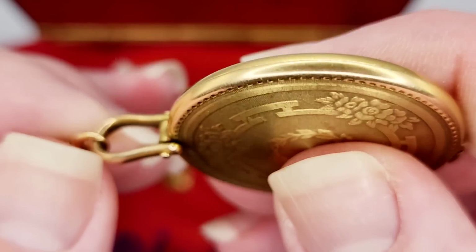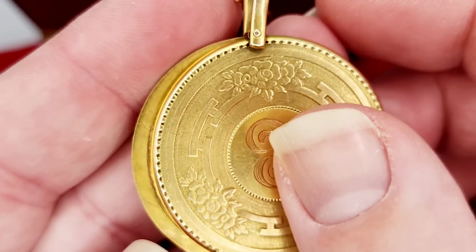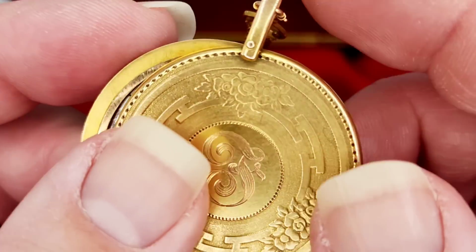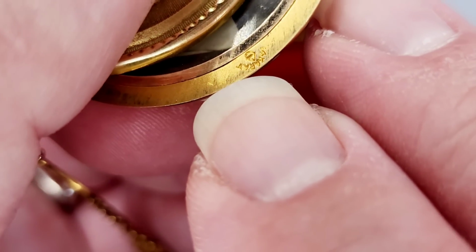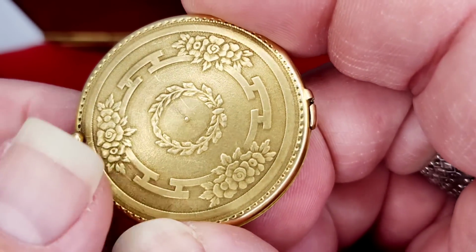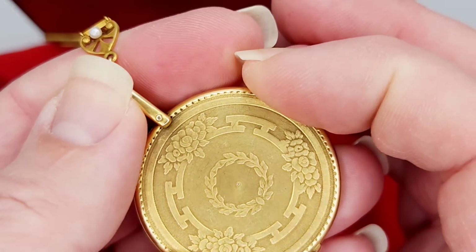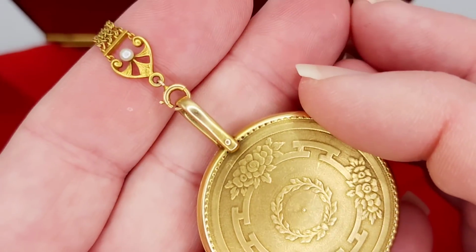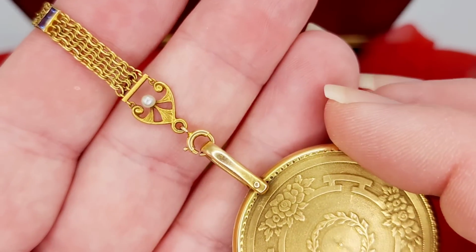Here it is signed 14 karat. Let's see where we've got the signature. I think that it may be signed on the inside. Let's take a quick look and see. There we go. So we've got the hallmark system here. And I am still doing research on the maker of this, so I'm not going to make a comment just yet. So this is definitely American, likely produced in Newark, New Jersey.